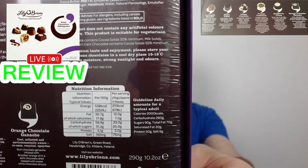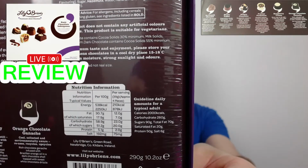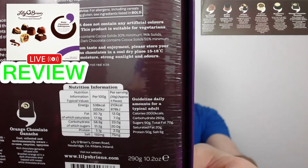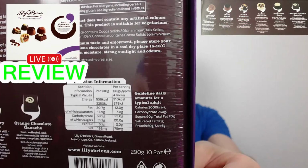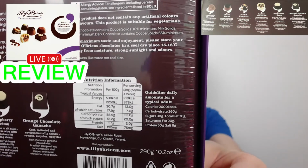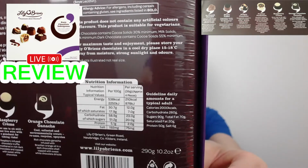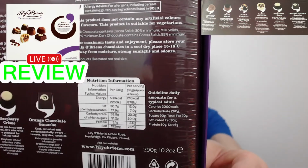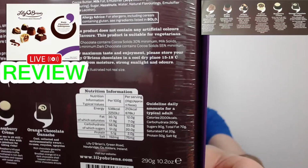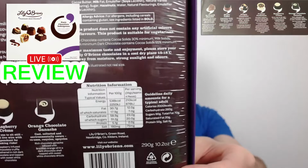There we are. So per 4 pieces, 39 grams, approximately 4 pieces, 210 calories, 12 grams of fat, 7 of which are saturates. Then per 100 grams, 538 calories, 30.7 grams of fat, 17.9 of which is saturates. I've been saying for the past few reviews that between 400 to 500 calories per 100 grams is a good amount. Any over that is a bit too much.